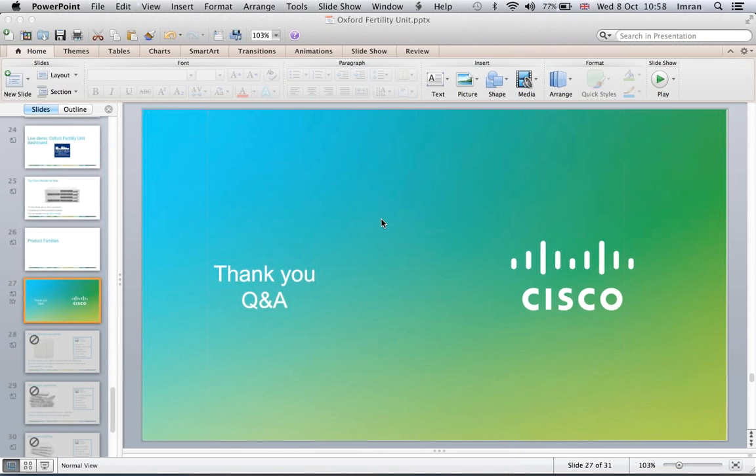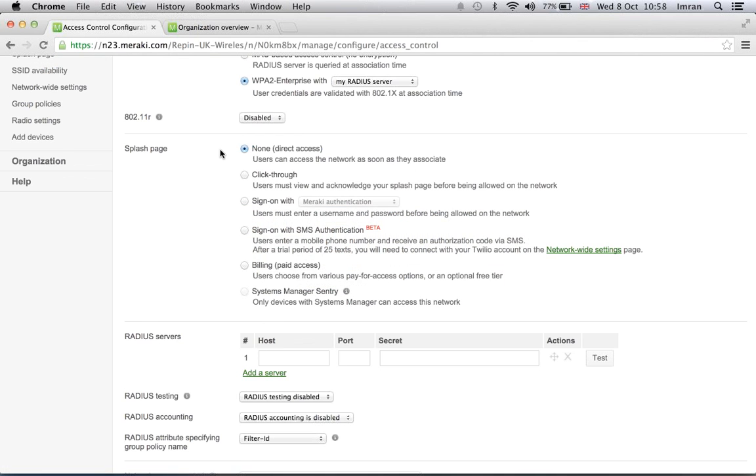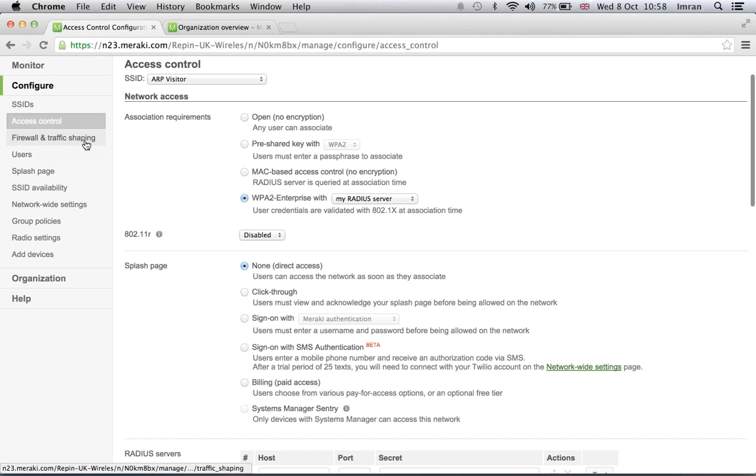Question from Joseph again. Daniel, it's one for you as well, actually, asking, do you use any of the network access control features? Yes, we use AD authentication for the majority of our staff and student SIDs, and that seems to work absolutely fine. We've had no problems with it.